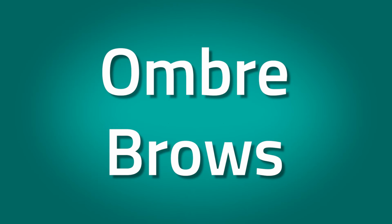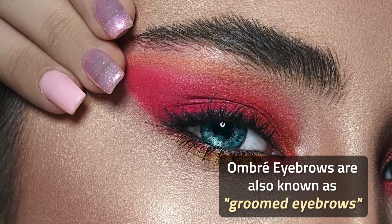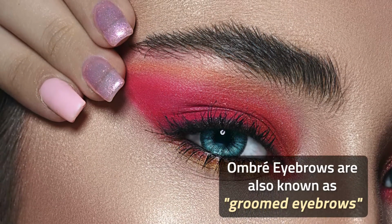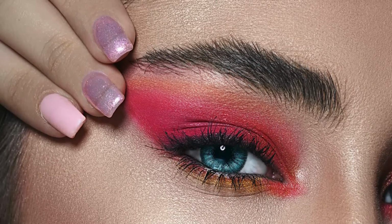Ombre brows. Now what is this? Well, this style is actually similar to an ombre hairstyle. Basically, the beauty technician will create very little dotted shading using a machine to mimic pencil brows as the result. Therefore, your ombre eyebrows will have a two-tone effect. According to the expert, ombre eyebrows are also known as groomed eyebrows. It makes the eyebrows look more assertive, bold, and fashion-forward. Those who like to follow fashion trends will really enjoy this look.